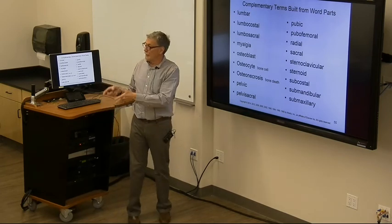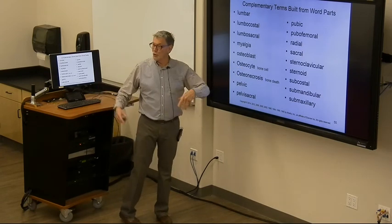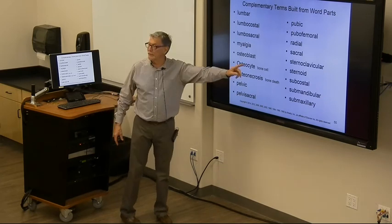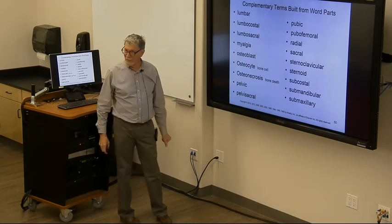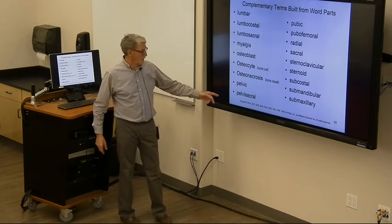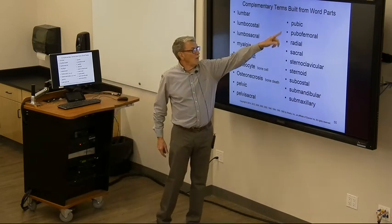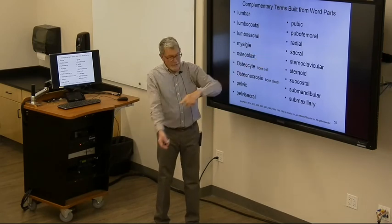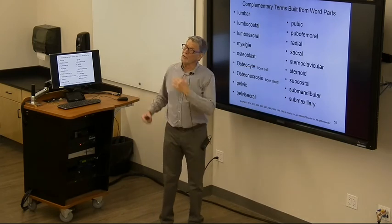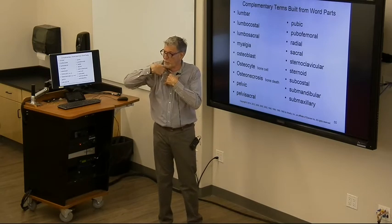Osteoblast, that's the cell that makes bone. An osteocyte is a mature bone cell that's already been made. Osteonecrosis. Necro means to die. Bone death. Pelvic, referring to the pelvis. Pelvis sacral, this area, lower back. Pubic, pubofemoral. Radial, the radius. Sacral, the sacrum. Sternoclavicular is the joint between your sternum and your collarbone. That's a joint that can be damaged.